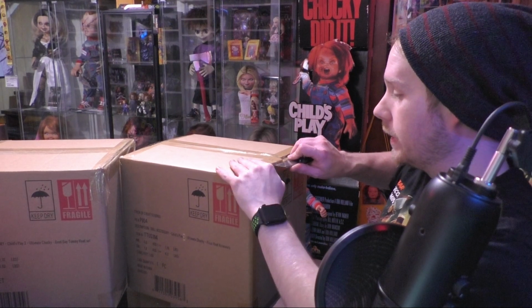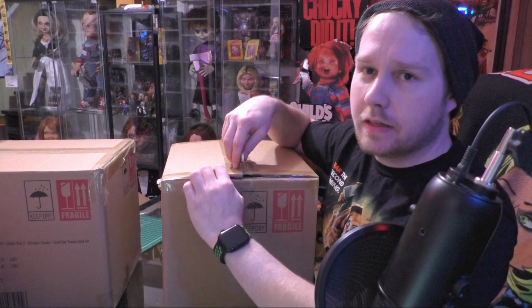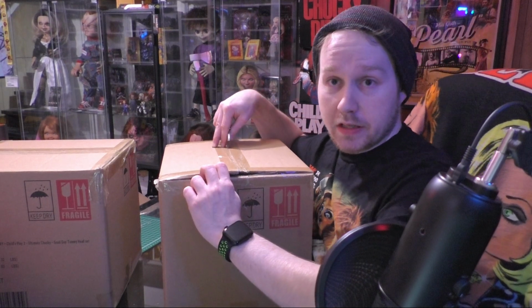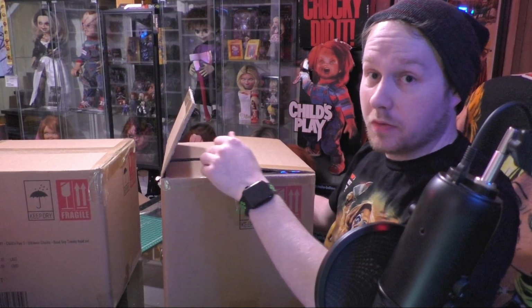We didn't just get the Ultimate Chucky and then that was it. We got 3 different heads to choose from. And I think the heads that they chose were really good picks. The fact that we are able to get Pizza Face in 1-to-1 scale representation on the shelf is really cool.